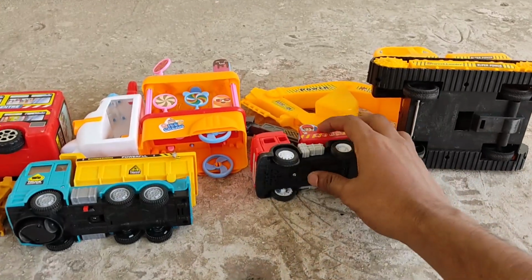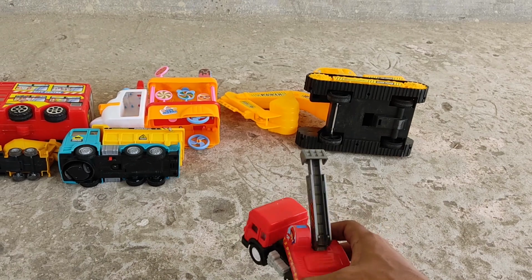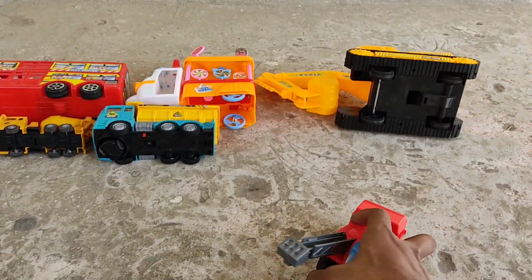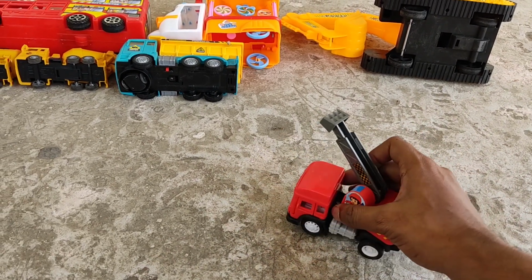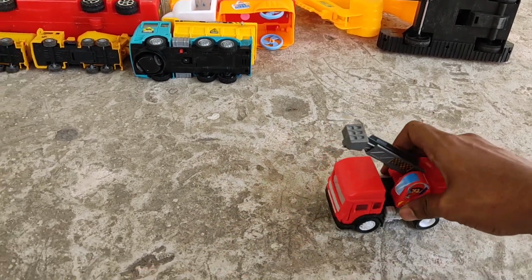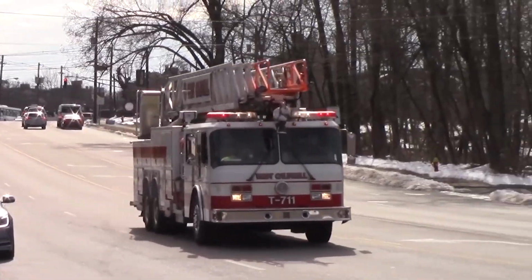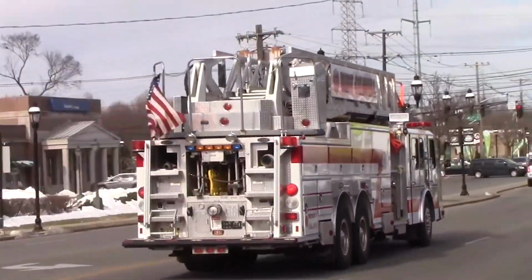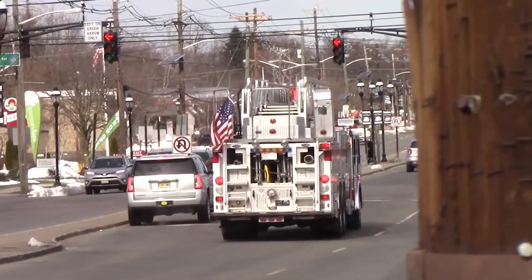Wow, what is this? Rescue red fire truck. Whoa, it can go roundabout. It can transform. Wow, it can move its parts however it wants. Whoa, sheesh. Whoa. Whee!